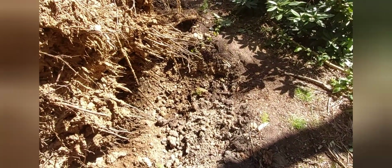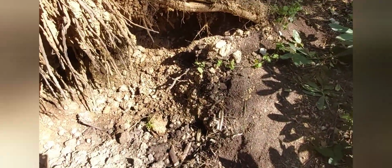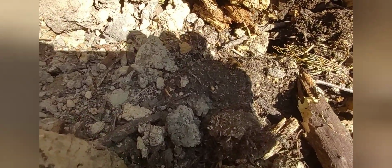A little woodland bee, I think, is it? Or is that a hoverfly? Oh, that's a hoverfly, pretending to be a bee. Is it? Or is it a bee? No, I think it is a bee. I don't know, I can't tell. Can you?